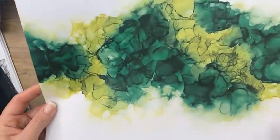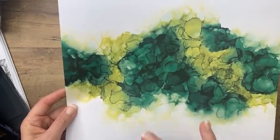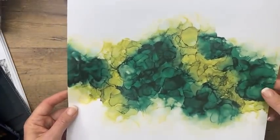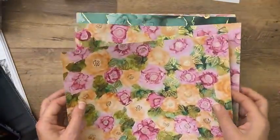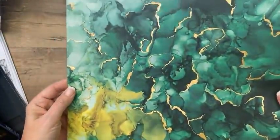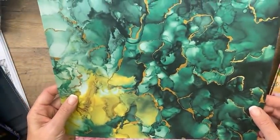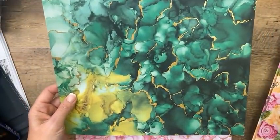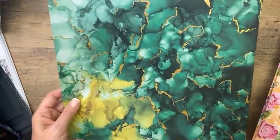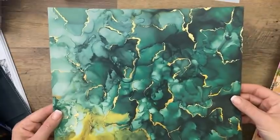It's gorgeous. This reminds me of what we did last week with our alcohol markers. I don't know if that's how they made this paper, but it is gorgeous. Look at this. I don't think that you can even see how gorgeous this is without seeing it in person. Green is not one of my favorite colors. I usually am not a big fan of gold, but this is beautiful. This is so, so beautiful.